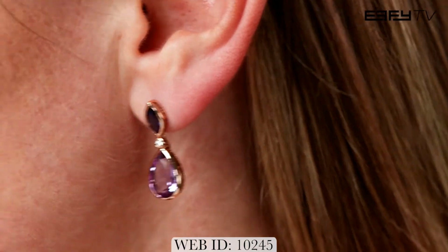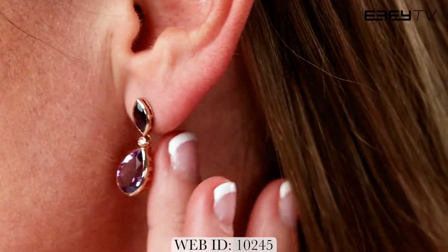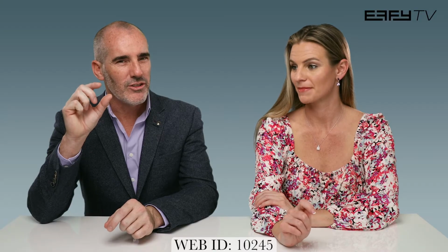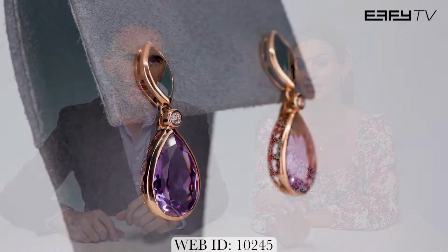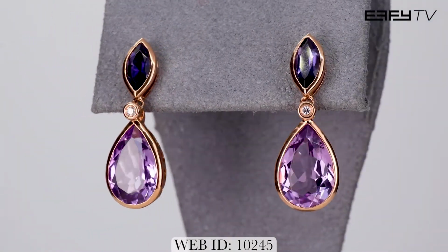You've got Marquise, you've also got Round Brilliant, and you've got that pear shape at the bottom, which is always my favorite to have dangling from your ear. We see these 3 stones quite often in jewelry because the shape naturally lends itself to a very elegant look. Exactly, yeah. It's a very polished combination, but even if they stand alone, they have a very beautiful presence about them. Indeed they do.